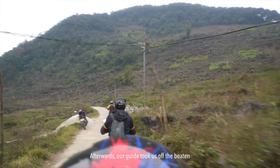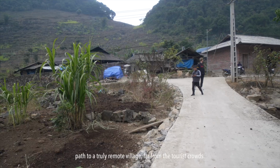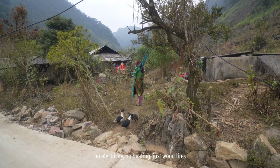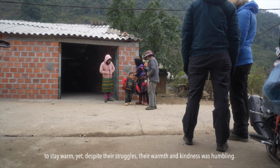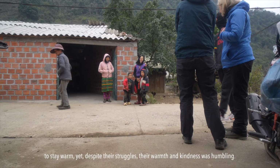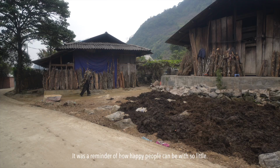Afterwards, our guide took us off the beaten path to a truly remote village, far from the tourist crowds. Here, we saw how people lived with so little. No electricity, no heating, just wood fires to stay warm. Yet, despite their struggles, their warmth and kindness was humbling. It was a reminder of how happy people can be with so little.